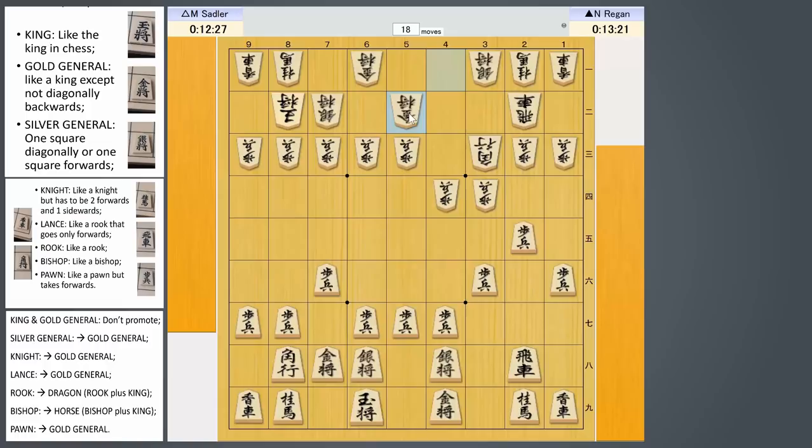I'm going to get my knight out now. Actually, in Shogi, you quite often wait to develop your knights because they can then go forwards and they can't go back. So people say chess players always get their knights out too early in Shogi. Just see, the knight can't actually move here, remember, because it would be captured by my pawn.